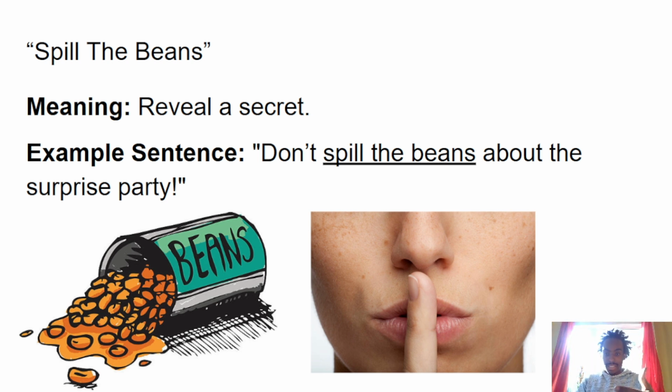Thus, you're revealing a secret. You're allowing it to be known. You're destroying the integrity. So don't spill the beans. Don't spill the beans about the surprise party. This means don't reveal the surprise party. A surprise party is something that's meant to be a surprise. So if you reveal it, you spill the beans, it's no longer a surprise.